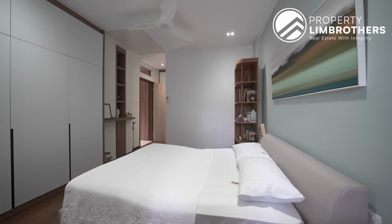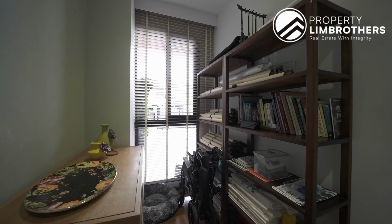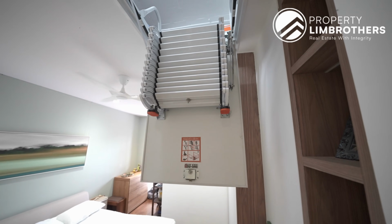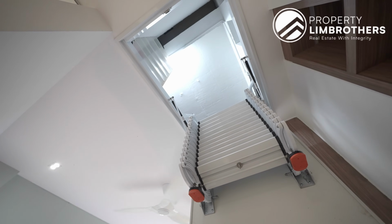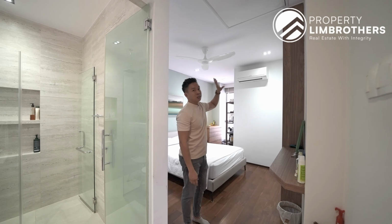Granny's room. The nice design of this home is that it's front-facing, so it's not a huge wide window that's facing towards the front. It's basically this that brings in enough light. There's a hidden storage zone right towards the top. So you see the hook there, you can actually pull down. That brings you up to the stairs, and this entire space is like a loft space for you to put in your luggage, your storage and things like that.